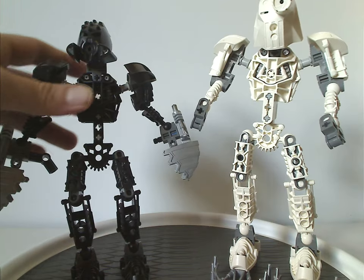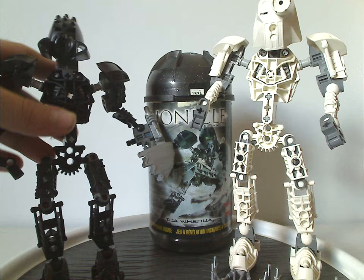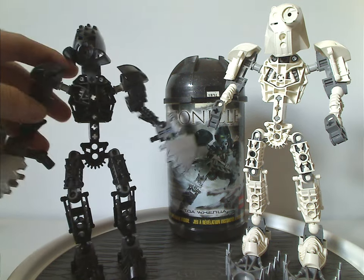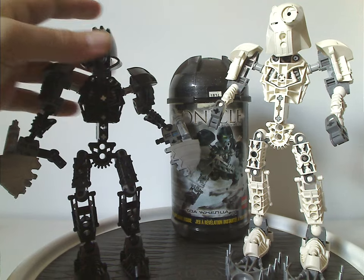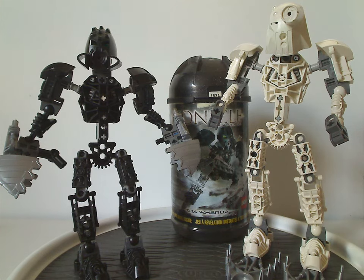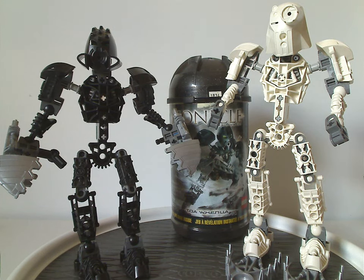And so now, on to the final verdict. Overall, I think these are quite good sets, for the time and also today. Both did have exclusive mask pieces for the time, and also weapons. Whenua's mask didn't stay exclusive for very long, but Nuju's mask and some of the pieces were exclusive to him. It would have been nice to get them in other sets, but at least I can still kind of forgive that.